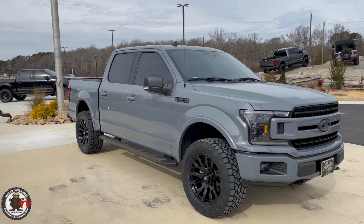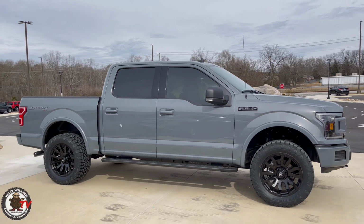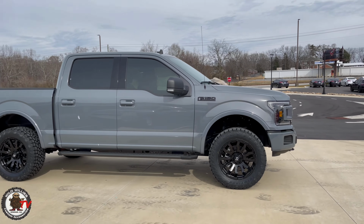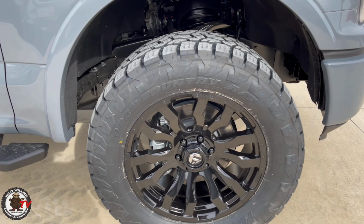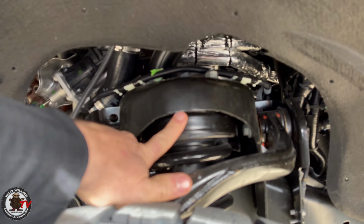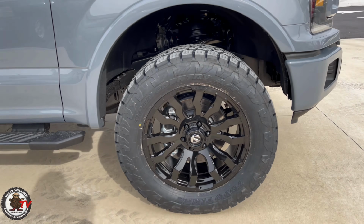So we are leveled on 33.5. So 33.5 Toyo Open Country AT3. That AT3 tire has been so popular for us because of how good it looks, being a little bit more aggressive now with the sidewall pattern and your tread pattern. And then we did a Ready Lift 2¼ inch level kit, hockey puck style aluminum spacer, great integrity and quality.